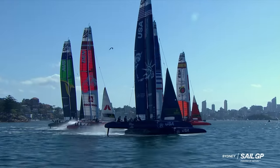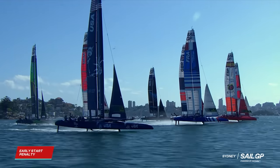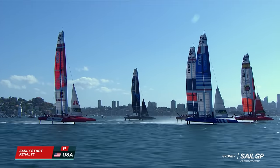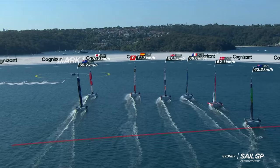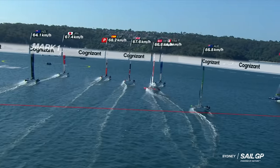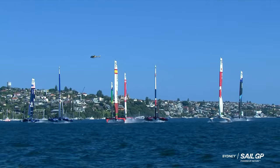Australia, America. Penalty USA. Over the start line early by half a second. The USA went aggressive. They needed a result, and they get an early penalty. Well, and it's Japan at the bottom end of the line there. The Japanese, they timed it perfectly. Penalty Spain relative to Japan. He needed a big start, and he's got it on the Japanese boat.